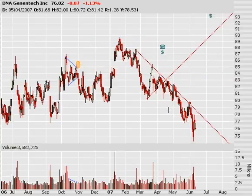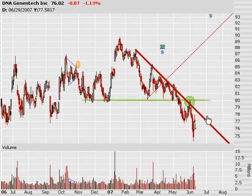DNA was also one I talked about last week. I don't remember if it was on this video or not, but anyway. Caught a nice resistance bounce, a retest of these old lows, this support level here. Made a nice move lower, turned back up, now it's turning back down again. So keep an eye on DNA, the bottom's falling out here.